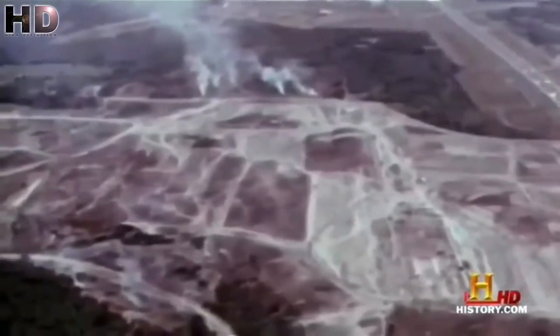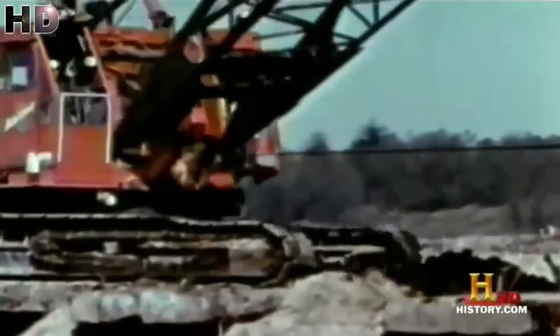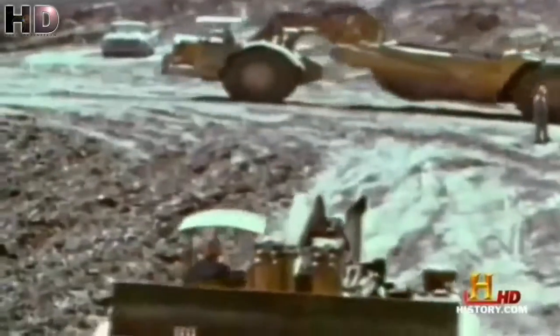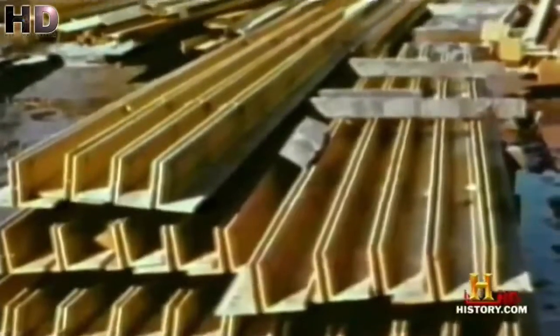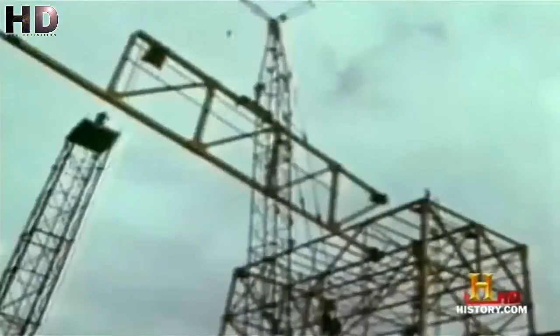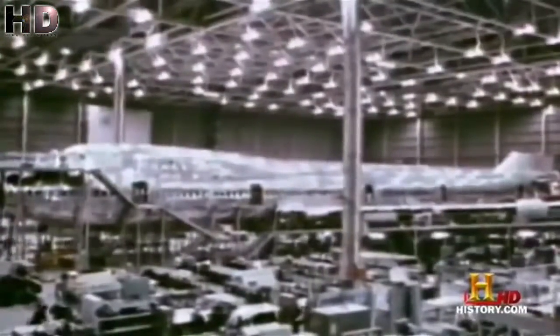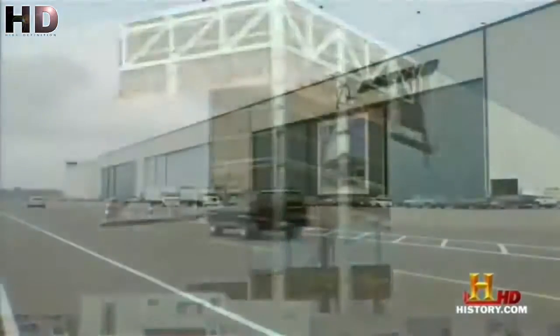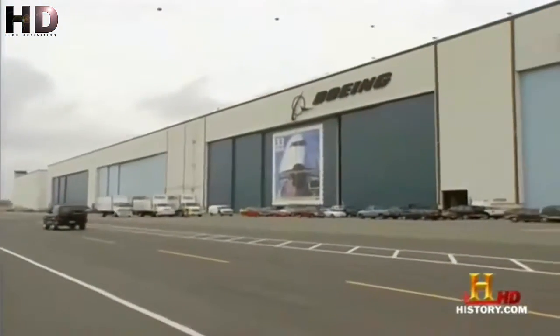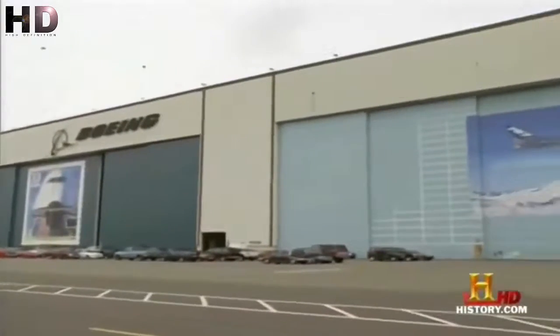Nearly 5 million cubic yards of earth were moved. That's enough to build a 10-foot high, 10-foot wide dike from New York City to Washington, D.C. 34,000 tons of structural steel were acquired for a building to house the airplanes that would change the airline industry. Not only was the jet larger than anything seen before, so too was its hangar. Simply put, it is the largest building by volume in the world.